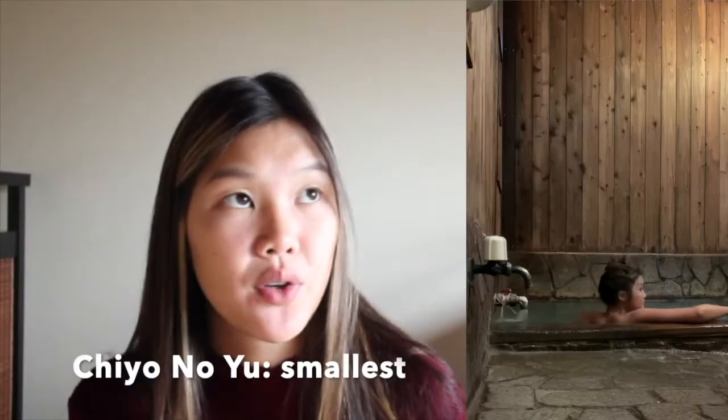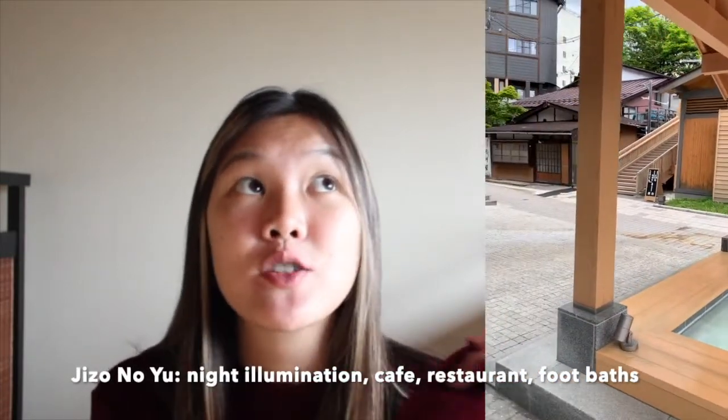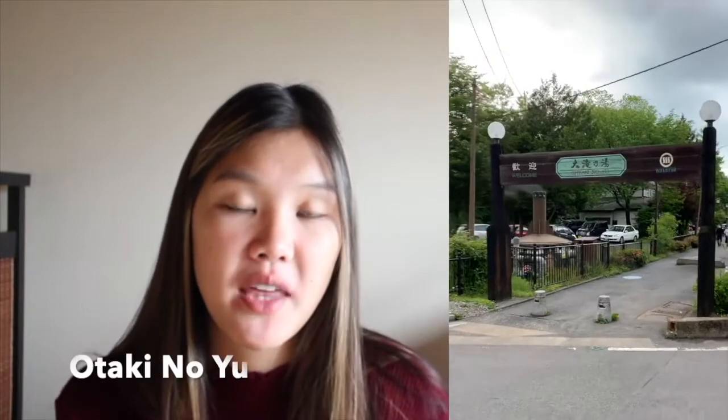So Jizo no Yu and Chio no Yu, and then finally back to Otaki no Yu. So I ended up going to that place twice, and I think that's a great one to finish off on also because they have all the really great skin products and stuff. So I finished up there, I ate at their restaurant. Oh my god, their restaurant was so good.